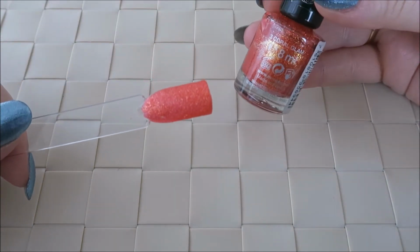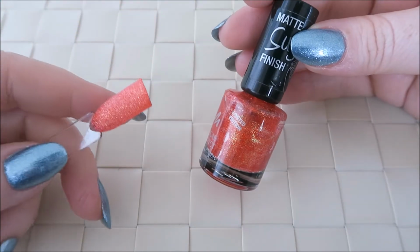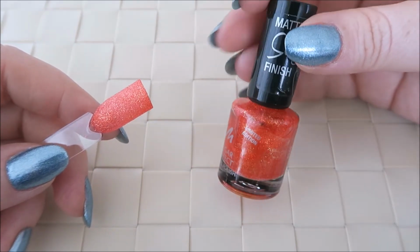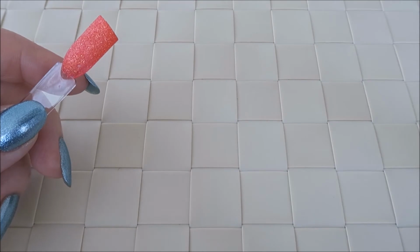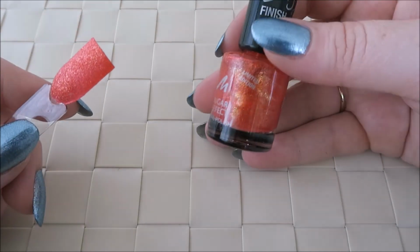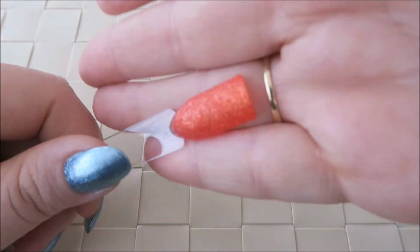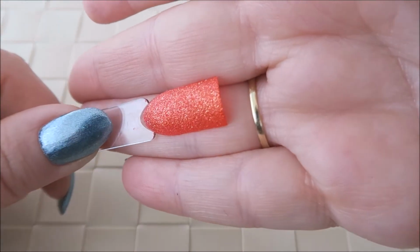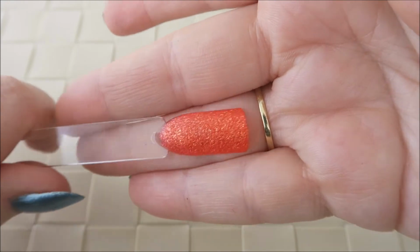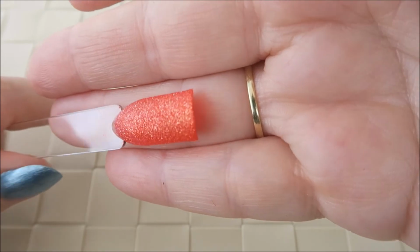Okay, and this is one that I got last year, and I really, really love this, and I went back to get a couple more and they were already gone. This is the Sugar Effect, their limited edition, and this is called, do I have a name on this? I don't think I have a name on this, no. So it's a coral colour with lots of gold and pink shimmer in there as well. Let's see if you can see that. It's textured, but it's beautiful, and it's one of my best formulas for a textured polish. So if they come out with these Sugar Effects again, I will definitely get it.